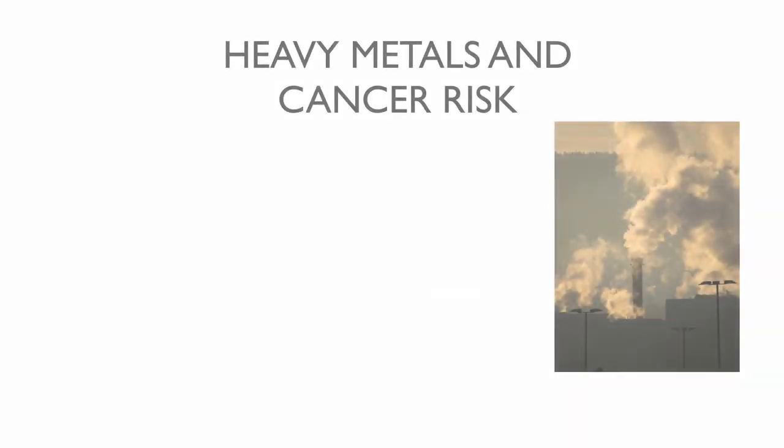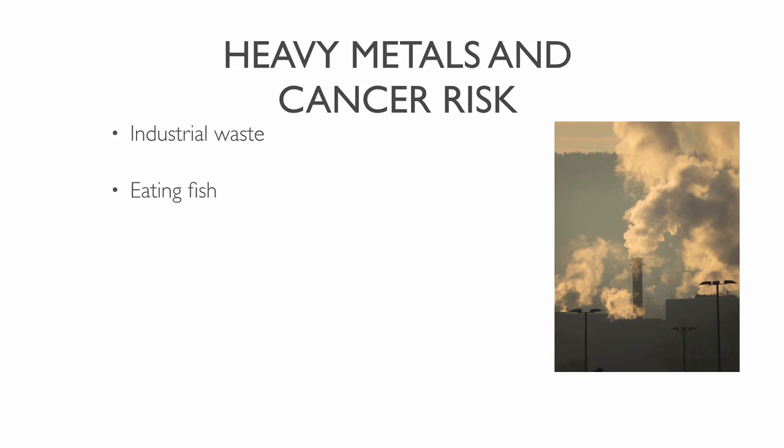We live in a toxic world, so heavy metals can increase your risk of cancer. There are many sources of heavy metals. These include smoke from cars, and industrial waste which leaks heavy metals into our groundwater, lakes, streams, and rivers. Heavy metals can also find their way into the body by eating fish, breathing toxic workplace air, or smoking tobacco.